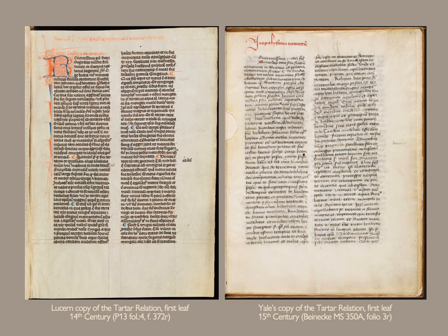In a 14th century copy of the Speculum Historiale, found in a library in Lucerne, Switzerland, which you can see on the left, it was discovered to have a copy of the Tartar Relation bound into the last volume, bringing the known existing copies of the Tartar Relation to 2. This shows that there is at least one historical precedent for having these two texts bound together.